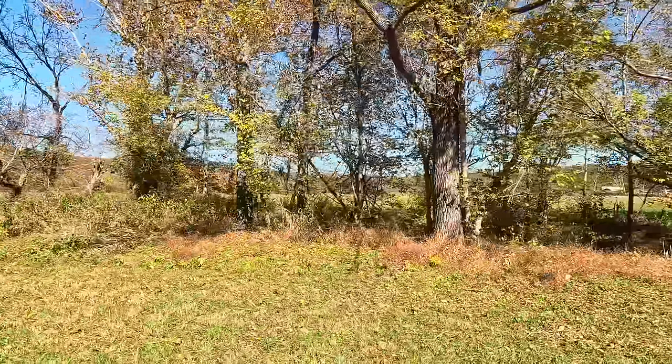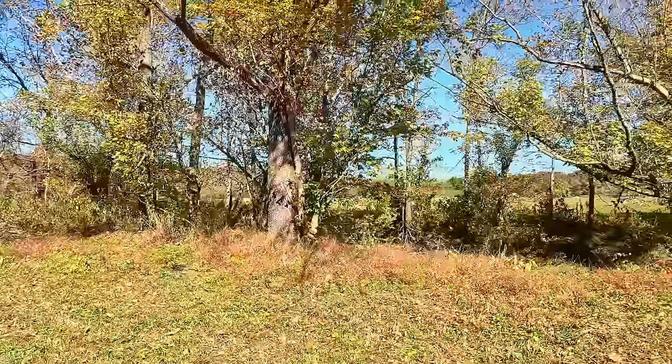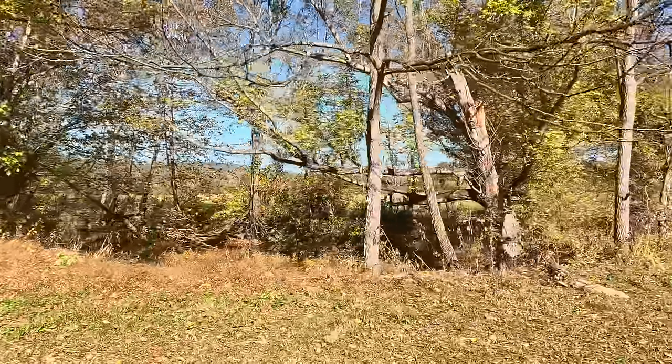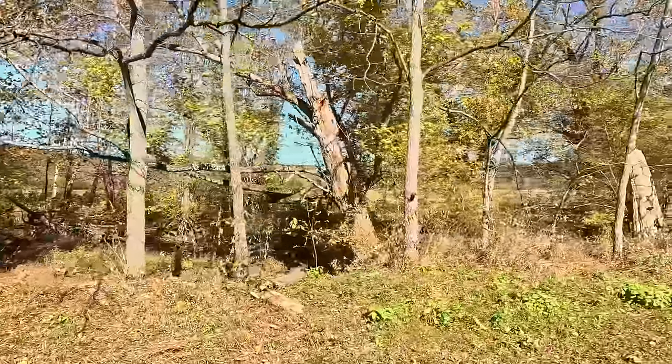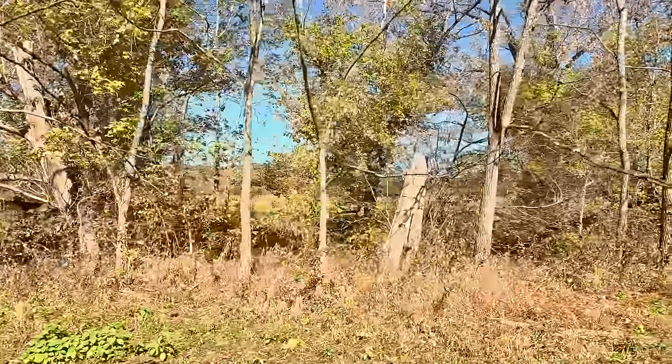Right there's another nice walnut. Just tons of them, guys. The average diameter on the walnuts in here is about 20 inches, and there's a lot of them that are bigger than that. Got some small ones as well, and there's a lot of box elder in here. And look at these little walnuts right here.